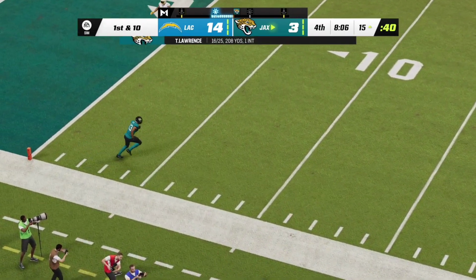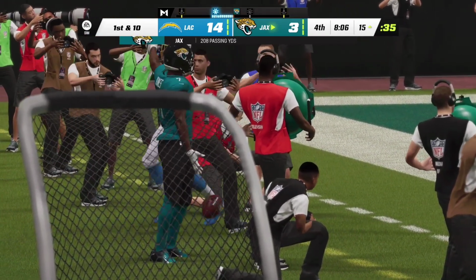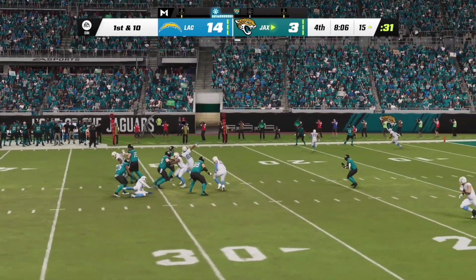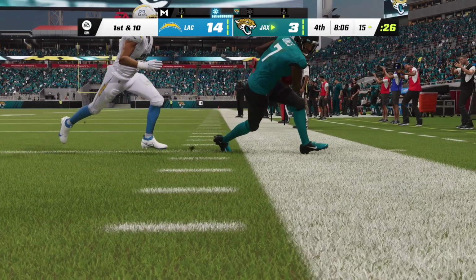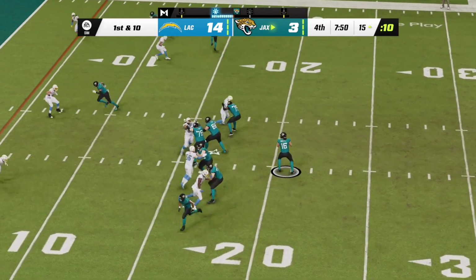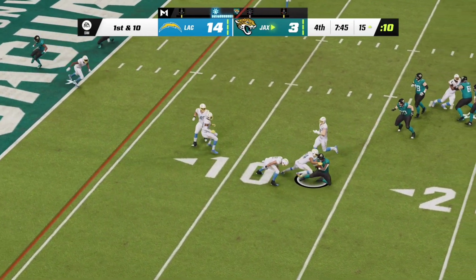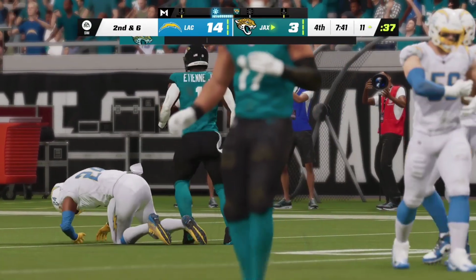Lawrence's throw here into the hands of Jones. And he's going to be out down inside the 20 at the 15. Give him 10 yards there as this offense is on a roll. This drive continues to plunge forward. Line of scrimmage, the 15. It's 1st and 10. From the red zone now, they'll look to throw. He'll get this out to the flat for Etienne. And he's going to be marked down just outside the 10.